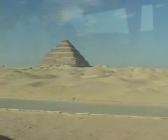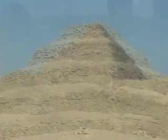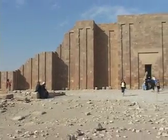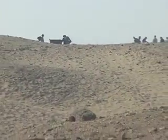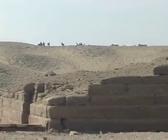The Step Pyramid at Saqqara is a prototype of the true pyramid, built by layering successively smaller mastabas, a type of rectangular burial monument. As the first royal tomb in pyramidal form and the first large monument built with limestone, the Step Pyramid was revolutionary in Egyptian architecture.